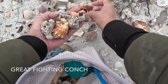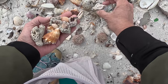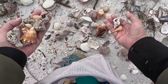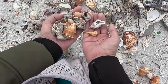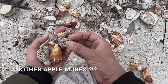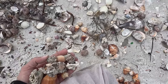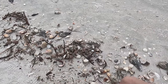Ah! Most gorgeous fighting conch I've seen all day. Another little baby whelk. And there is an old lace murex right there. Good grief. I mean, within like 2 square feet of each other. You've got to be kidding me. It's astonishing. Man, there's another apple murex right next to me. This is bananas. Amazing. Absolutely amazing. Wow, Sunset Beach. You are knocking it out of the park today. That was wild.